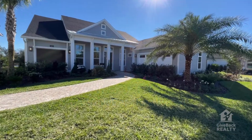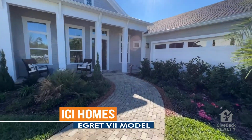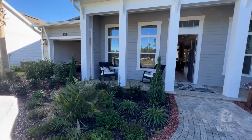This is the Egret Model by ICI Homes. 4 bedrooms, 3 baths, 3-car garage. One of the most popular models that ICI Homes builds. One of my favorite features of this home right off the bat is the 2-car garage to the right and a 3rd-car garage for your golf cart to the left.